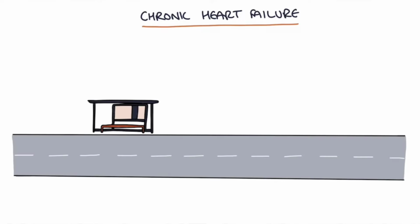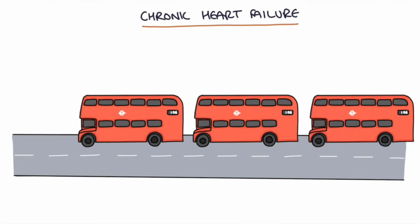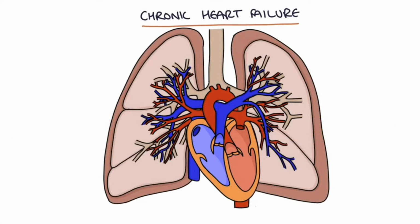And the way I picture this is a bit like a bus stop where too many buses have turned up at the same time, causing a queue of buses down the road and traffic behind them, all backed up and clogging up the roads. When blood can't flow through the left-hand side of the heart and out into the body, it backs up into the left atrium and then into the pulmonary veins and into the lungs.